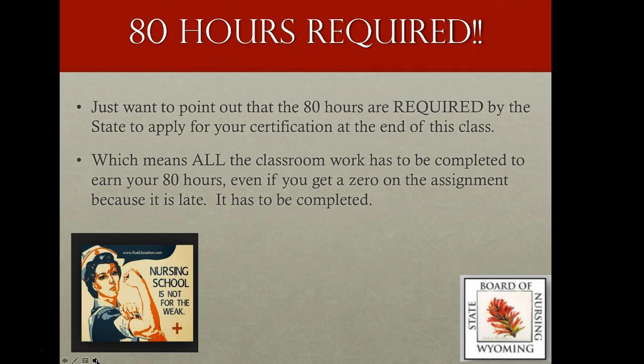Remember that this class is made up to meet the needs that the Wyoming State Board of Nursing requires our course to have, and it's 80 hours for the whole class. So it's not us trying to push you through and make sure that everything's just turned in, but we have to have it done to meet the requirements for the State Board of Nursing.